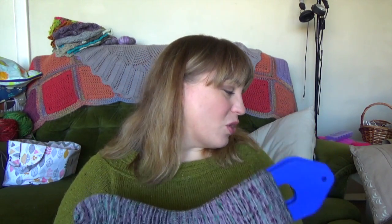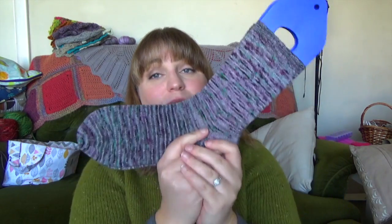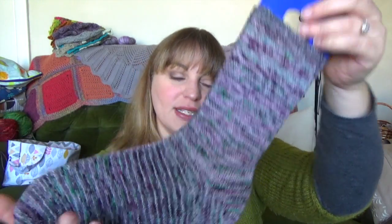But yes, that is my vanilla socks from my sock blank finished, and I used 329 yards or 300 meters in these, and I knit them on my Hiya Hiya Sharps 9-inch circulars in 2.5 mil, which is a 1.5 US. So yes, that's my finished object.